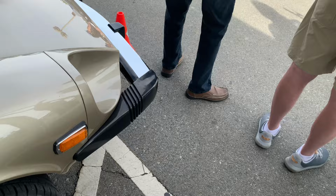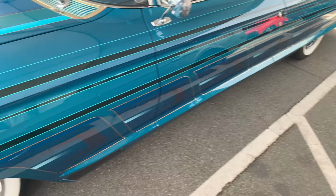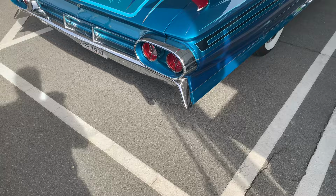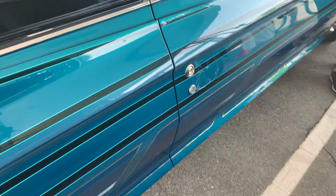There's a 61 Cadillac that's been customized almost like a lowrider style. Look at the custom multi-tone blue paint. It's got little sparklies in it and lots of metal flake. It's got the Lincoln push buttons on it for the doors, so it's a full custom.